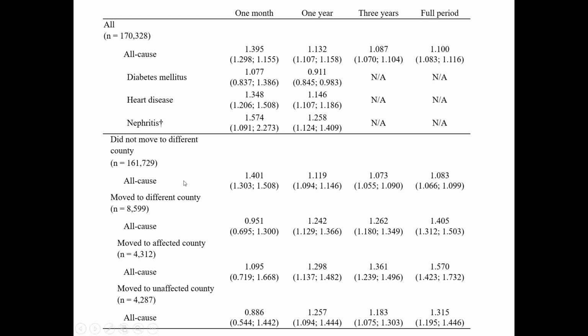So this first set of results, the first row here, looks at all those who did not move to a different county. And you know here that 170,000 subjects, the vast majority of them did not move. And so not surprisingly, we see relatively similar results for the all-cause results for the entire group of individuals. By contrast, this next row looks at individuals who moved to a different county. Okay, so that makes up that difference at roughly 8,600. What do we see here? Surprisingly, we don't see an effect in that first month. Okay, so that was surprising to us.